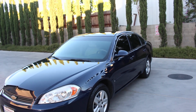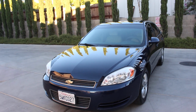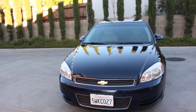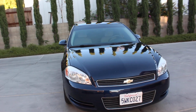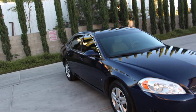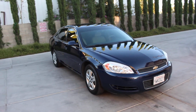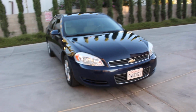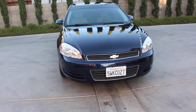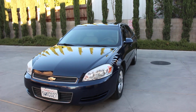So here she is, ladies and gentlemen, 2007 Chevy Impala, state of California vehicle, in immaculate running condition and shape. Once again, if you are in the market for a great, inexpensive, reliable car, I got one right here for you. Turnkey, ready to go anywhere. If you have any questions, please feel free to give me a call or text me.